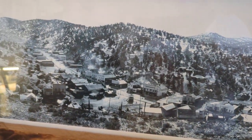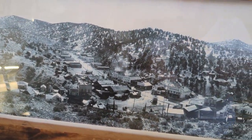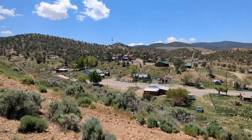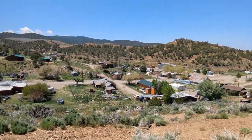What was the maximum population? Well, people believe that there were about 2,000 folk. Okay, 2,000. Here's just a quick panorama of the historic town of Manhattan, Nevada.